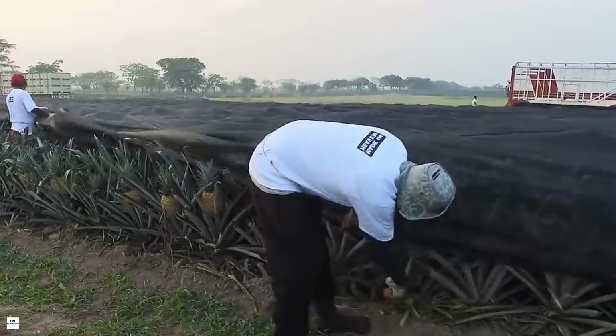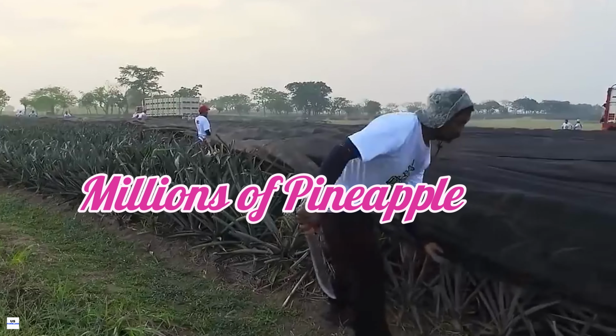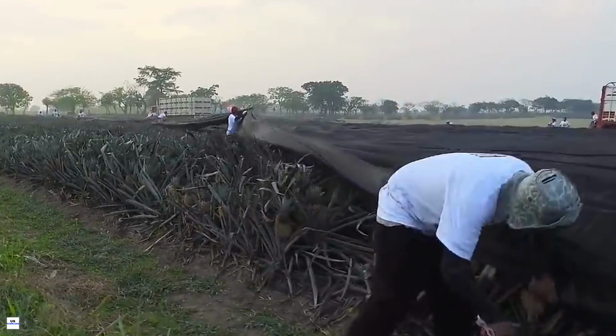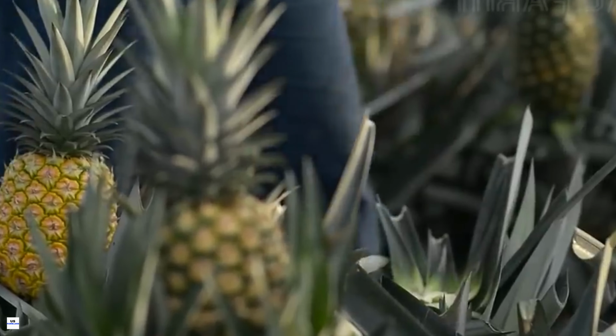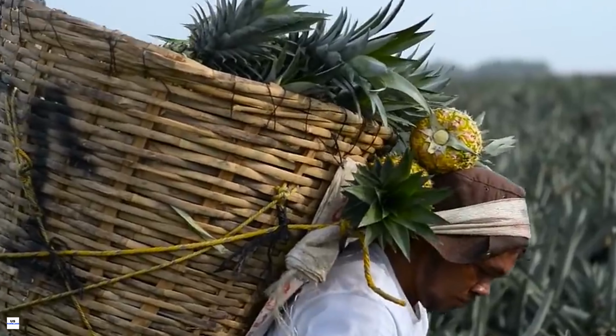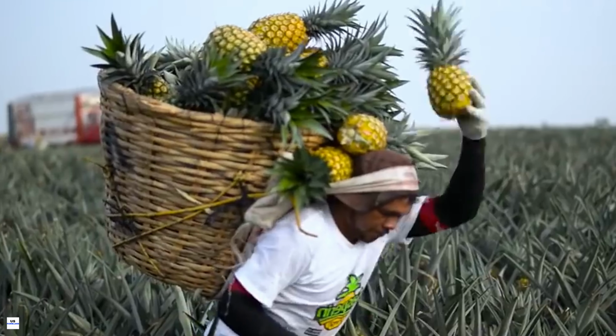The pineapple harvest has begun. Millions of pineapples will be hand-picked. Every year, about 3,400 workers flock to pineapple farms in the United States to harvest pineapples. Most of them are Mexicans, including many illegal immigrants.